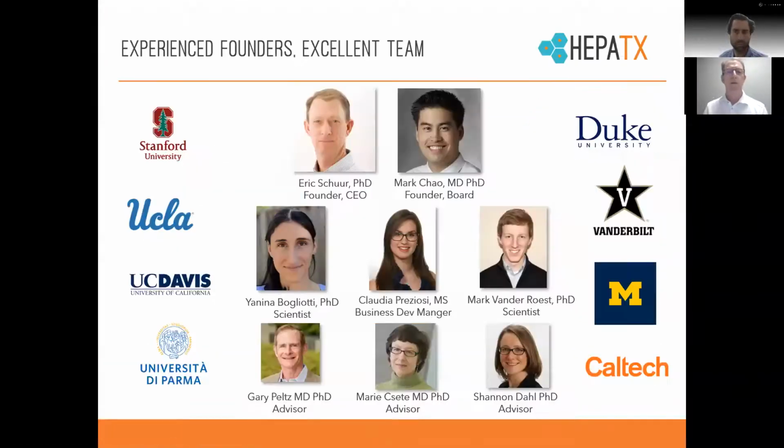So this is the team of HepaTx. There's myself. I've got 25 plus years of experience in the biotech industry after I finished my PhD, and my co-founder Mark has got both of his degrees from Stanford, coming out of Irv Weissman's lab. We met at Stanford developing a commercialization plan for the technology that has become HepaTx. Gary Peltz, the inventor of the technology, is a professor of anesthesia at Stanford down in the lower left, along with our other advisors along the bottom and our operating team in the middle.